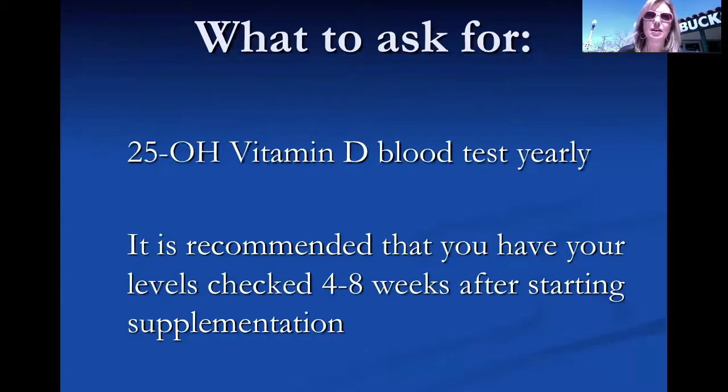So in these cases where we're trying to really drive towards optimal, we're trying to achieve a level that allows for optimal health and allows your body to do its best healing. We want to check to see if the change we made was actually doing what we want it to. And so that recheck is helpful.